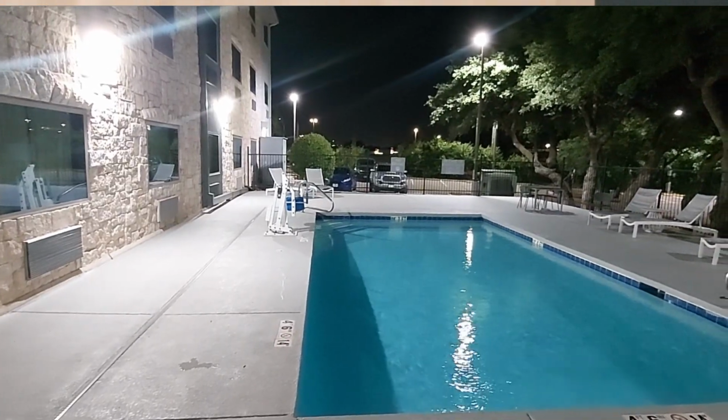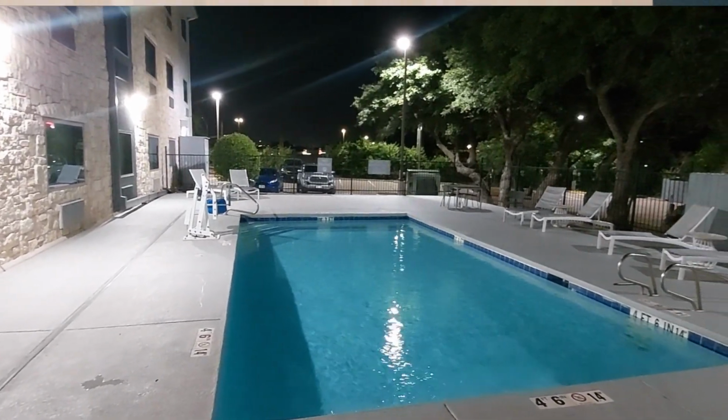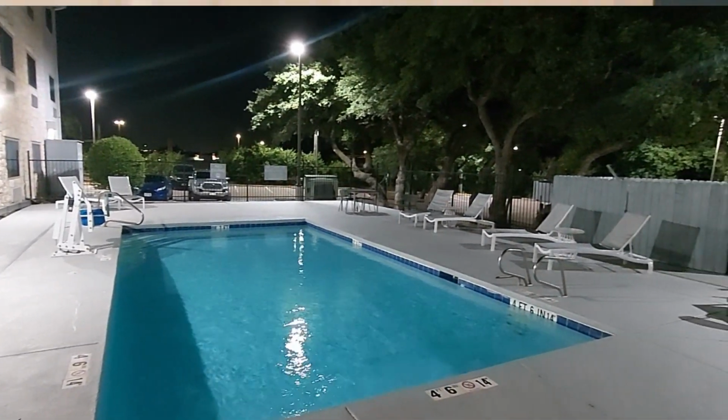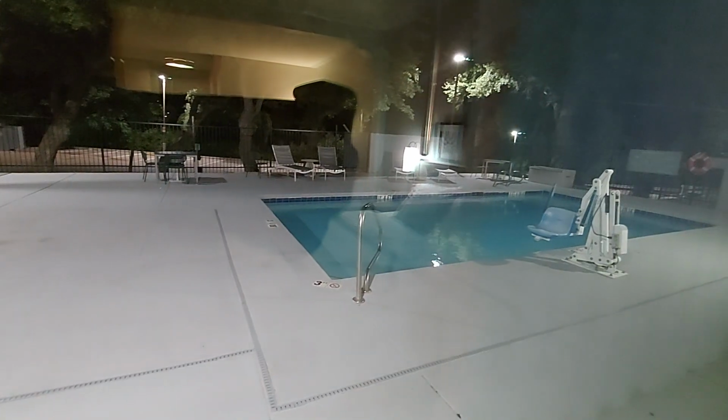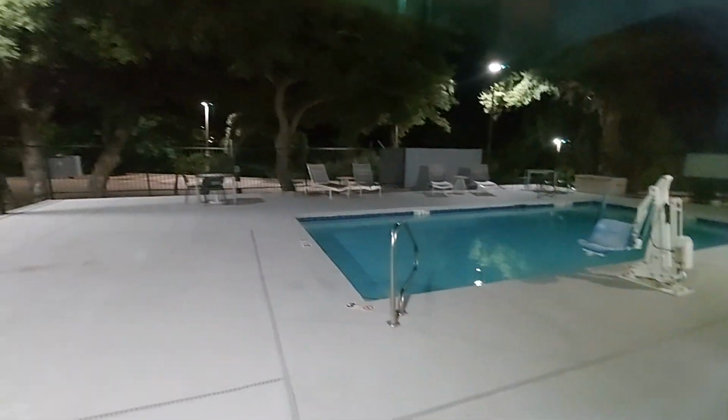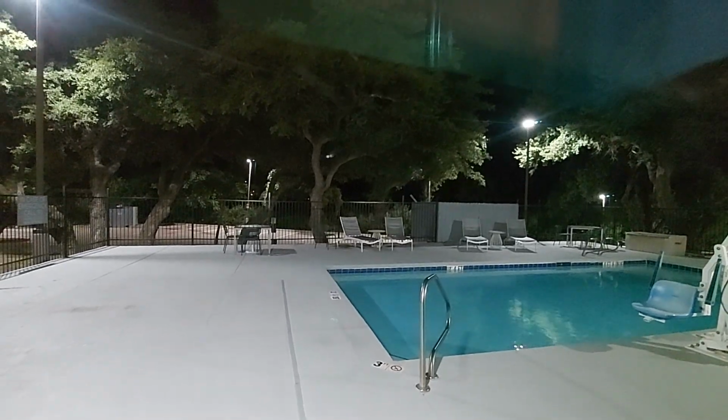So guys, the cool thing about where I'm at, I just realized the pool is right outside my window, and I think tomorrow I'm going to go out there and take a dive into that pool because it looks very inviting from here. I took you guys outside and showed you what it looks like just in a quick snippet, but tomorrow we'll get a better view when the sun is up. But check this out. Right outside of the window is the pool area. Pretty cool, huh? Let me get in a little closer so you can see it better.